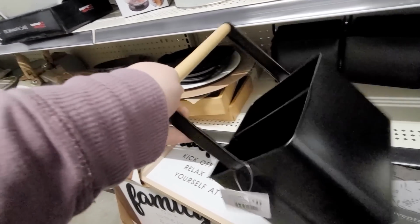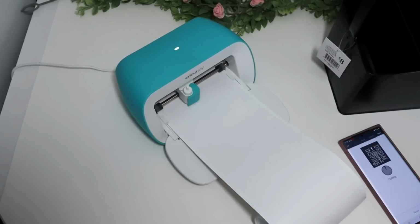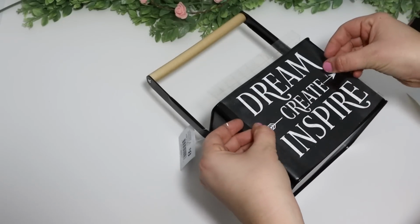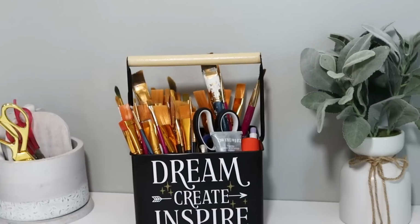So using my Cricut, I cut out this cute decal that goes perfect in my craft room. I stuck it on the container and put my brushes inside. I definitely think this will help me keep my paintbrushes in one place and not let them get lost in my crafting drawers, but still a really cute project to display in my craft room.